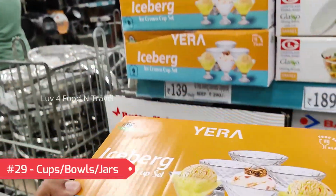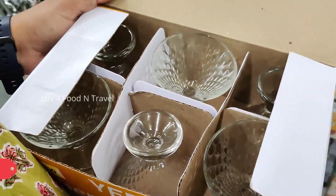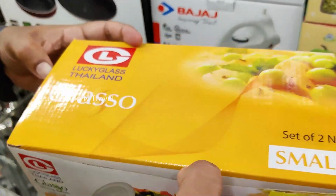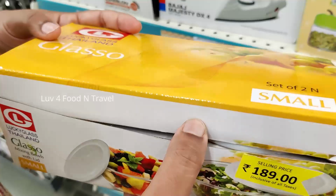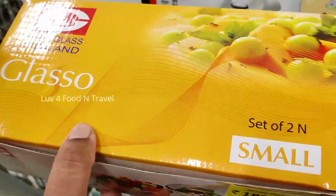Then I saw ice cream cup set for rupees 139. This came as a set of 6 pieces and it was from Yera. I also came across small mixing bowls with lid for rupees 189. These glass bowls also came with lid, making it a useful product for storing food items too.